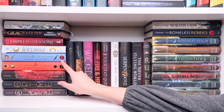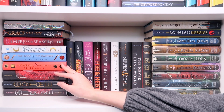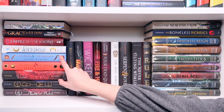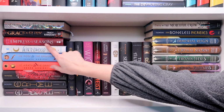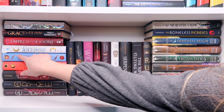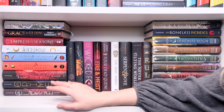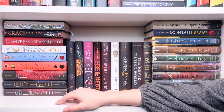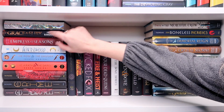Didn't love these. I don't know. I felt pretty mixed about it. I can appreciate though that Renée Ahdieh's writing improved for The Rose and the Dagger. And then we have Winterwood by Shea Ernshaw, which I have not read yet. This is the book that tragically was injured in the December TBR fiasco of 2019. And then we have Empress of All Seasons by Emiko Jean.